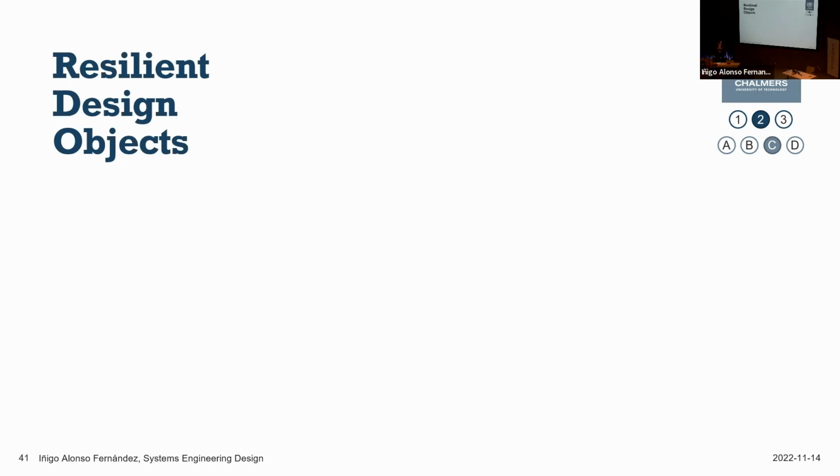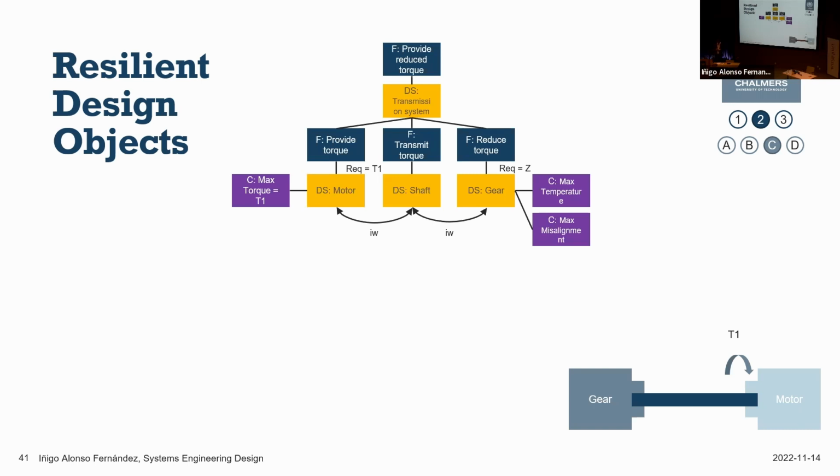So I'll go through an example here on how to use these resilient design objects. Imagine there's a shaft that connects a gearbox and a motor, and it's sized for a certain torque. So it's all good and nice. You have standard interfaces. Pretty nice situation. You can model this architecture with an enhanced function means tree like this, where the function of providing torque is fulfilled by this design solution of a transmission system, with part of the torque being fulfilled by a shaft, providing the torque by the motor, and doing the reduction by the gear.